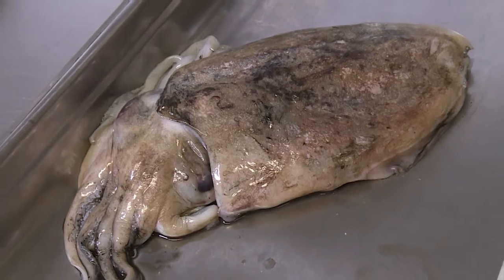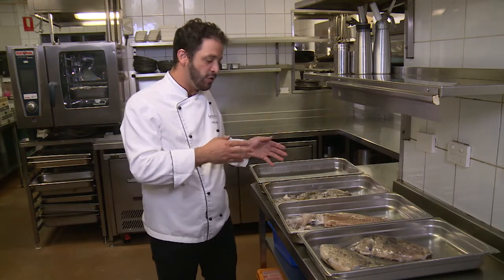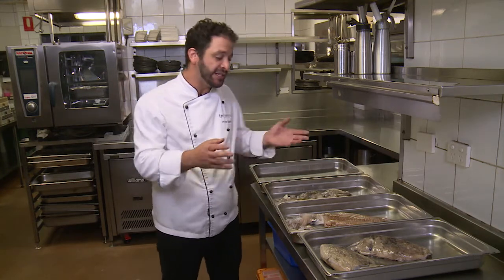Cephalopods for quality purposes are all very similar. We're looking for a bright translucent product. We want the aroma to be beautiful and fresh. We don't want to see any bruised or battered or torn product. We're basically looking for nice fresh product.